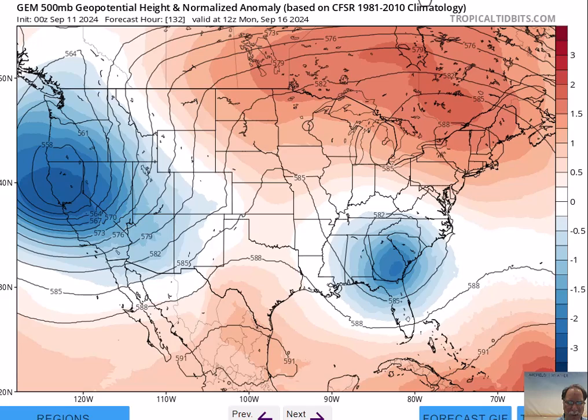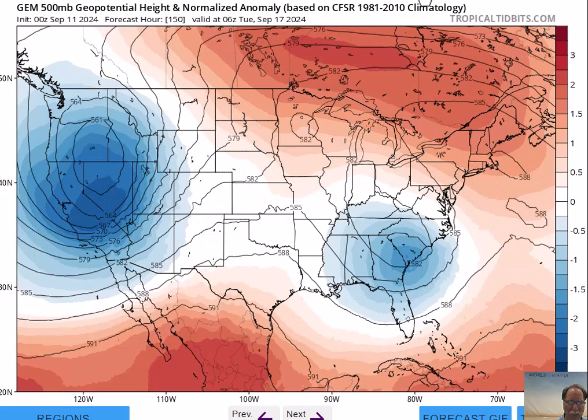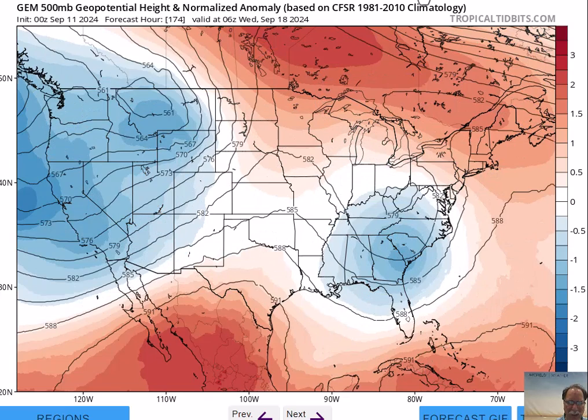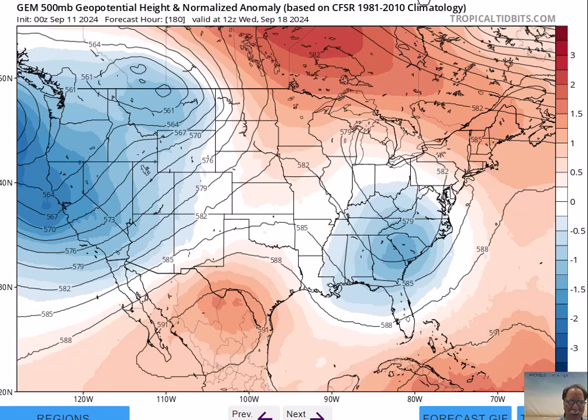But let's move forward here, and here we go. It's kind of a slow mover, and that's because of this blocking pattern right here. This continues to be just a blocking pattern right here over this eastern part of Canada with that upper level ridging. And here is that low pressure in the upper part of the atmosphere all the way out to next Tuesday. We'll go out another day or two here and see that it doesn't change too quickly, and that's what you get in a blocking pattern: what you see today may stick around for several days.